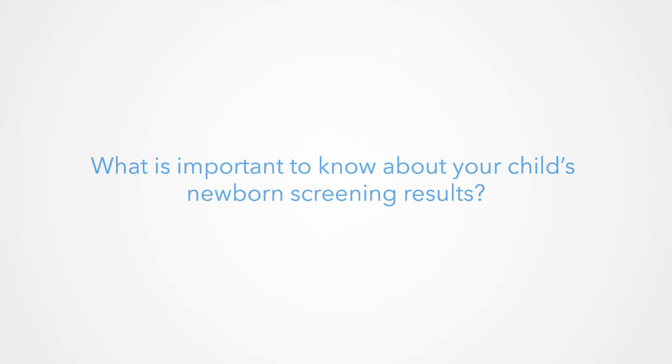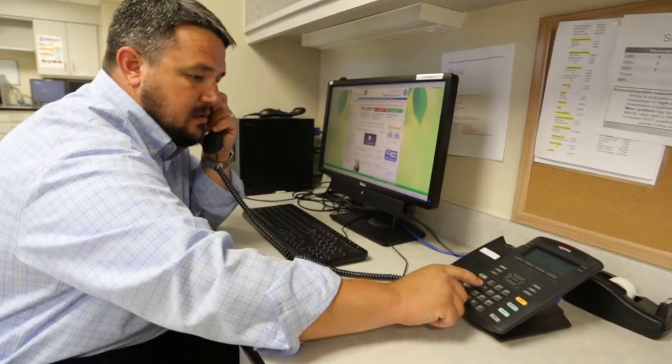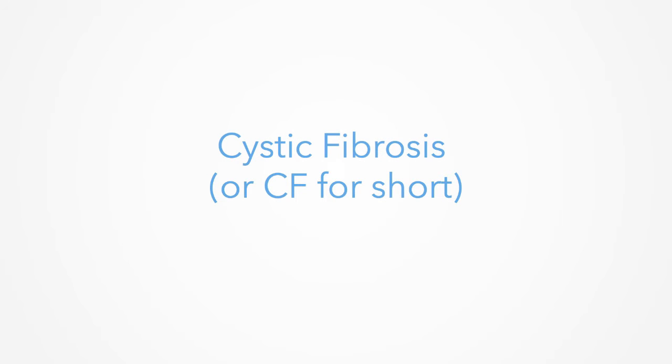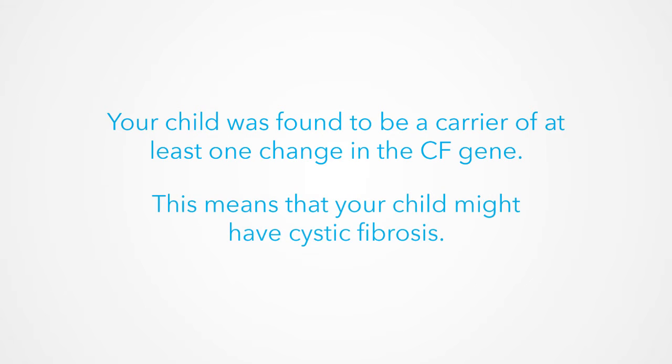At this time, you may have been contacted by your primary care physician or the newborn screening coordinator at Arkansas Children's Hospital to discuss your child's newborn screening results for cystic fibrosis, or CF for short. Your child was found to be a carrier of at least one change in the CF gene, which means that your child might have cystic fibrosis.